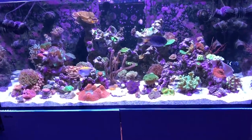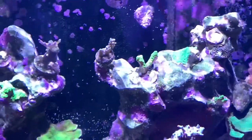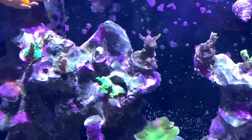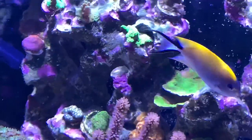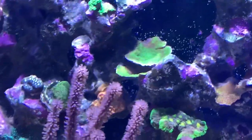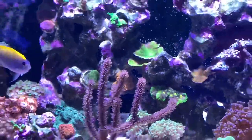The one thing I did do this week was remove the dead acros. See up there, all of the new real estate for potential coral. However, I'm not planning on buying any new coral until at least the new year. I want to give this tank the time it might take for it to recover fully. Once I see that things are stable enough, then I might buy some more and replace the ones that died, but we'll see.